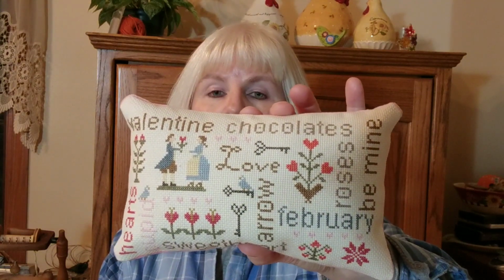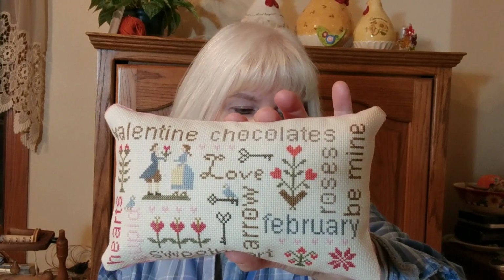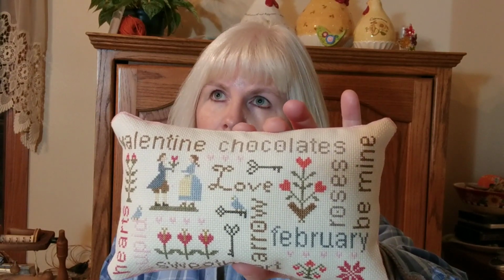And the last fully finished object I have is the February Wordplay by Brenda Gervais. I need to work on some more of these coming up this spring. I think I have January, February, and March finished. And I finished it with some Lady Dot Creates velveteen fabric. And I found that to be a little bit tricky to work with, but as you can see, I got the job done.